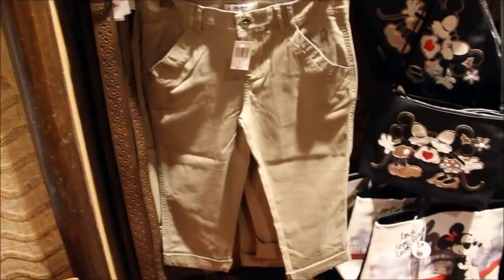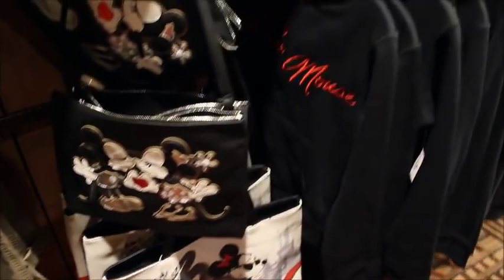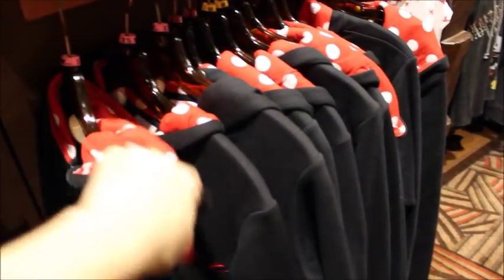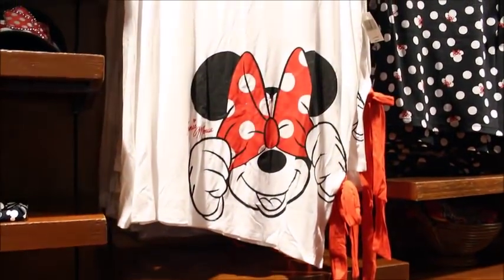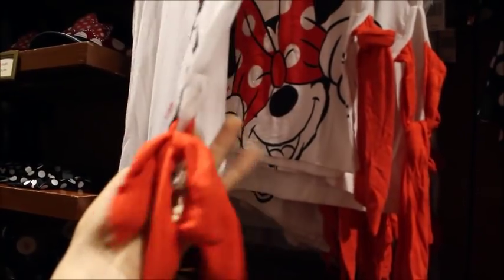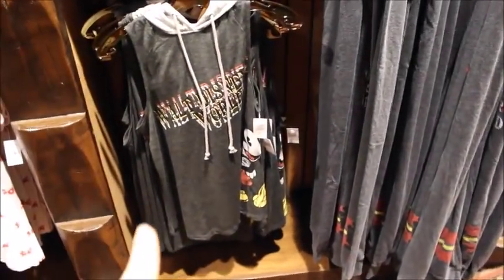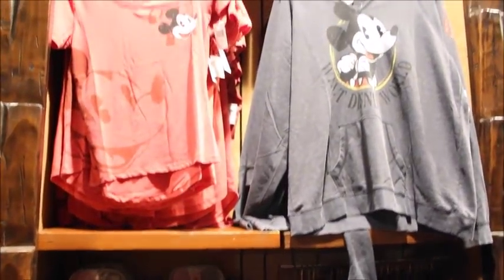They've got some khaki pants, just kind of cute. I love this whole mini line, this fashionable mini. I've seen this sweater for a while now. It's got the ears on the hood. That one's really popular. This looks new though. This little mini tee, and then it's got a little bow on the side. I love these sets that they do that are loungewear. I think those are really nice.